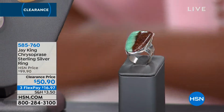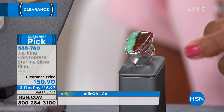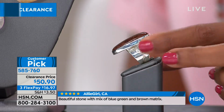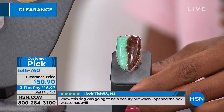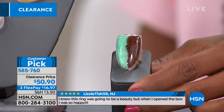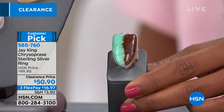I wanted to share this ring with you as well, because we've got another combination here that's just stunning. It is also from J. King. It's your chrysoprase sterling silver ring, excuse me. So you see all of the metal work going through there, but it's fantastic. I love how organic it feels. Like the neutral of that. It's not really even a brown. It has this kind of cognac characteristic to it.